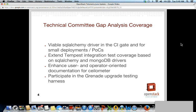So individual projects can then participate in Grenade by adding their own specific assertions. In Ceilometer's case, it would be, for example, that a statistics query which spans the old cloud, via the upgrade downtime, into the new cloud returns valid data, and a mixture of the new and the old metric data is valid and doesn't cause things to explode, and everything is good in that sense.